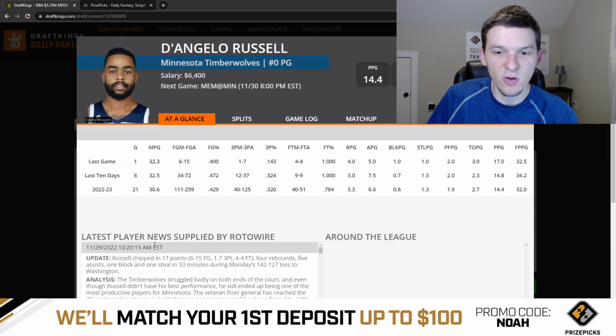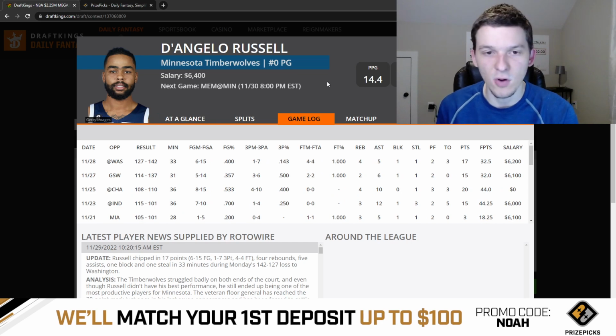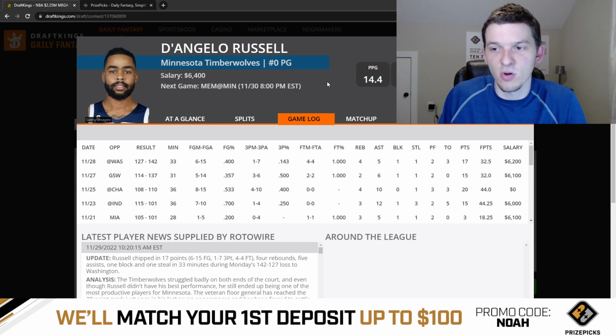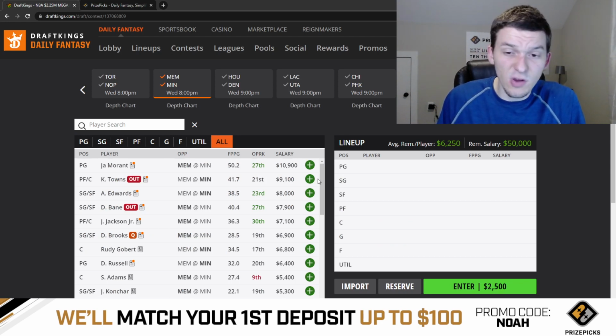And I know D'Angelo Russell has been really disappointing this season, but without Towns, there's just more usage available for him as well, and he's only 6,400. He's not super expensive. So the big three from Minnesota, if you want to call them the big three, Edwards, Gobert, Russell, I'm very interested in all three of those guys.